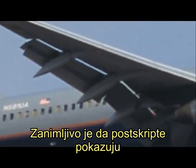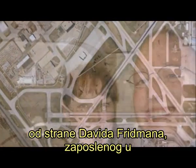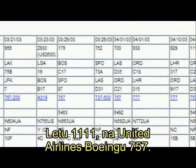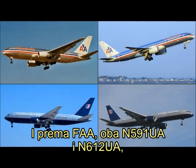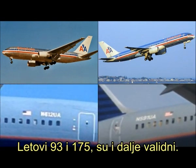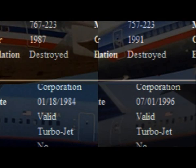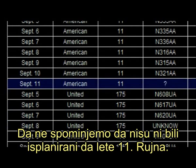It's an interesting postscript that Flight 93 was spotted on April 10, 2003 at Chicago's O'Hare Airport by David Friedman, a United Airlines employee who records all of his flights. The tail number, N591UA, was spotted on Flight 1111, a United Airlines 757. According to the FAA, both N591UA and N612UA, Flights 93 and 175, are still valid. But Flights 11 and 77 are listed as destroyed. Not to mention that they were not even scheduled to fly on September 11th.